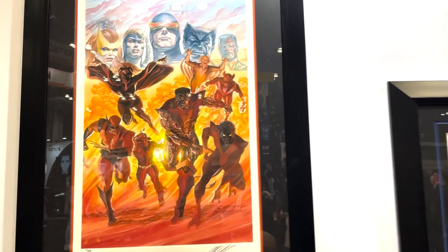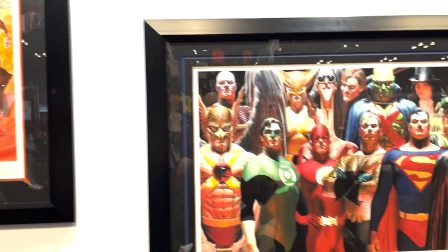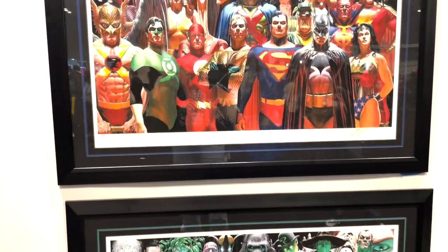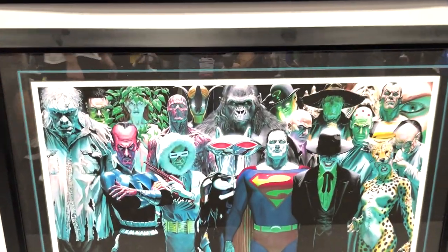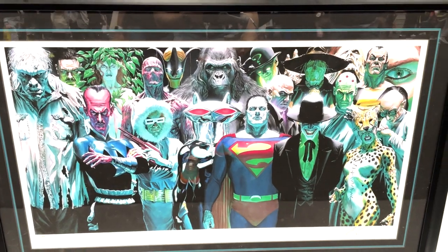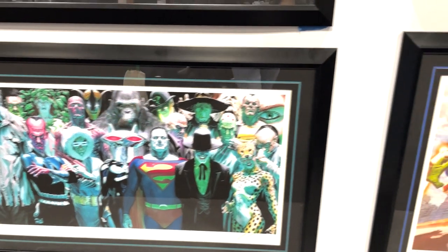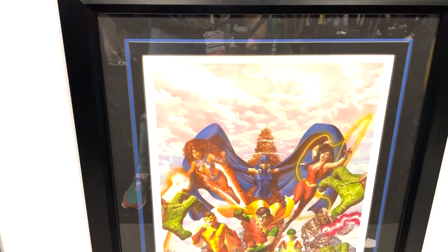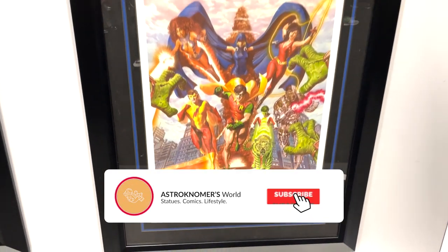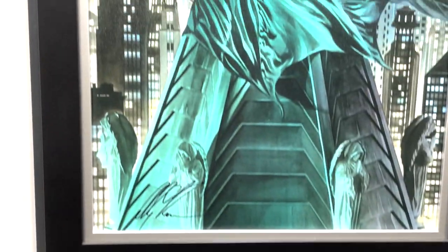A lot of these pieces are extremely phenomenal. Like this piece here, oh my gosh. It's crazy. All the villains, Sinestro, Bizarro, Black Manta, Joker, Cheetah, Brainiac, so many. Teen Titans. Some of these pieces are just absolutely stunning. Extremely expensive.